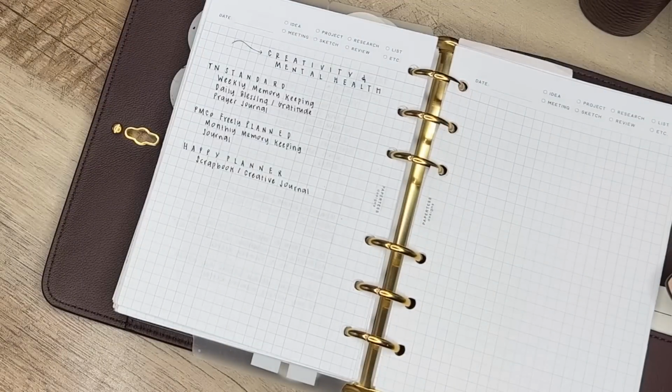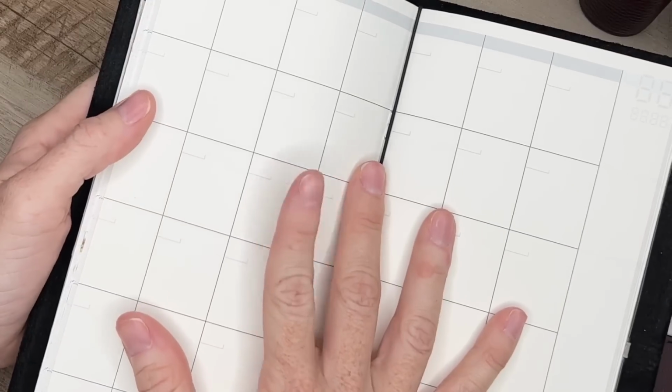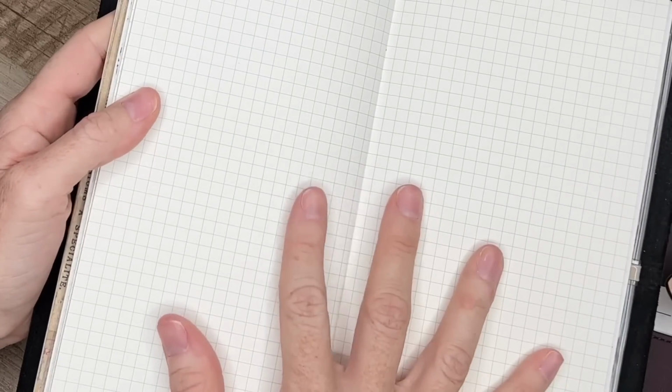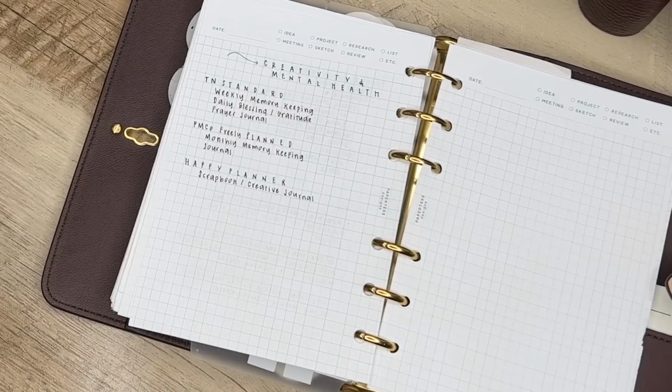And then it says daily blessings and gratitude, so that I keep in the monthly insert. And then prayer journal, which I do in a grid insert. So that's how I'm going to be using this.